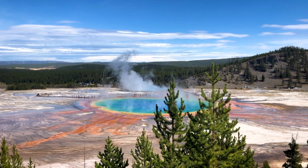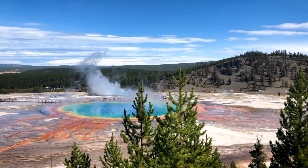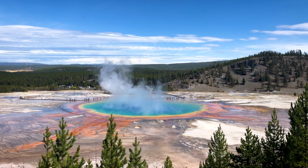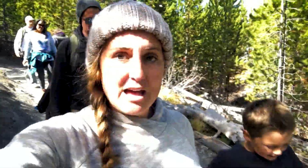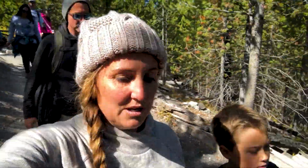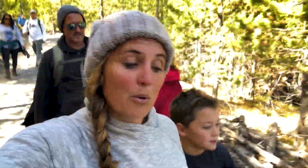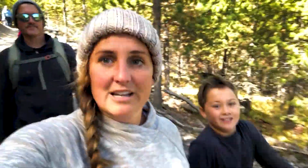Look at that. Crazy. It's so beautiful. That was so cool. So we've been here multiple times, but we can never do this trail because it was closed, because there was a fire here which closed this trail for like years. So exciting that it's open. Well worth it to come up here and check it out.